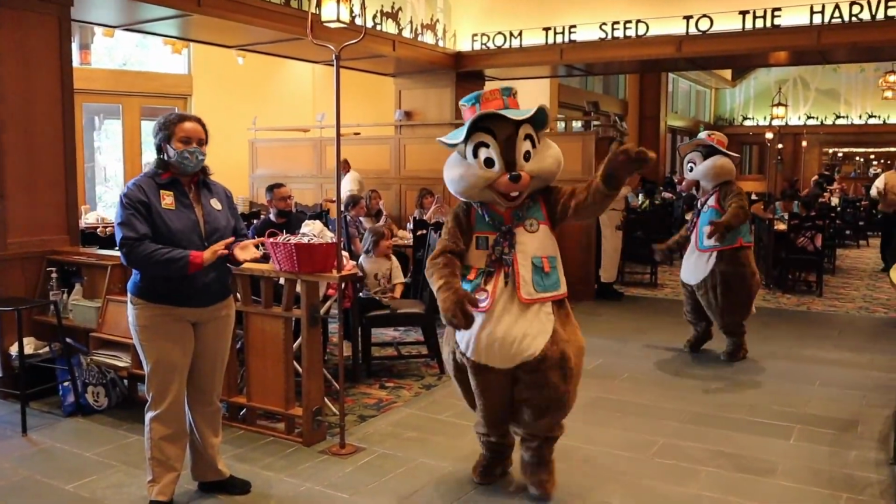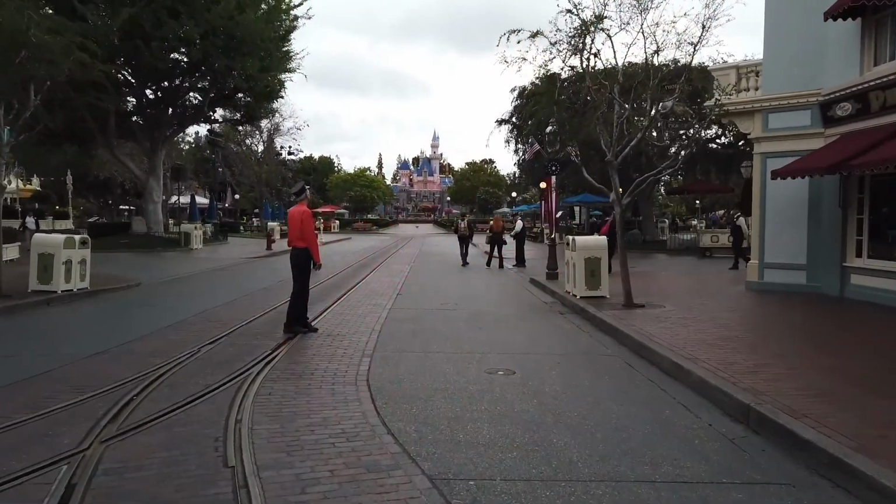So check those out. One thing to keep in mind as we're talking about the table service and the fine dining, those do require reservations, and reservations can be made on the Disneyland website or app 60 days before your visit begins for that specific day. So keep that in mind as we talk about this, but let's start off talking about the quick service options that I would recommend on your next visit.